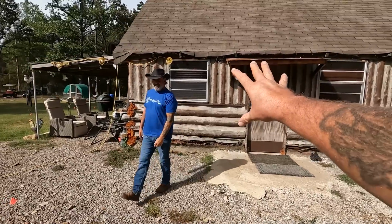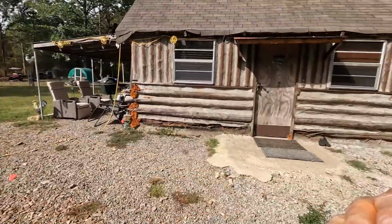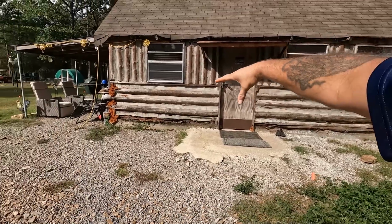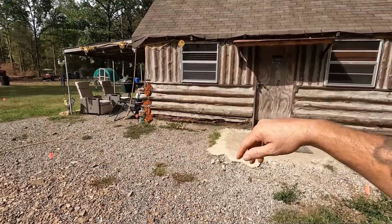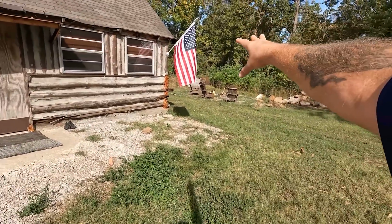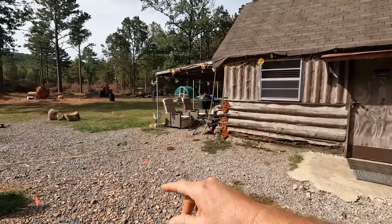So the cabin will be expanding out to this point right here. Just the width of the cabin to the door. This will be kind of like a hallway type situation with a sliding glass door on each side, so you can open it up and access from the front to the back, because the fire pit area is back here. And you'll see here shortly where the outdoor kitchen is going to be.